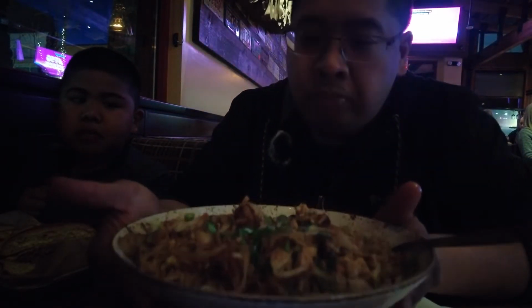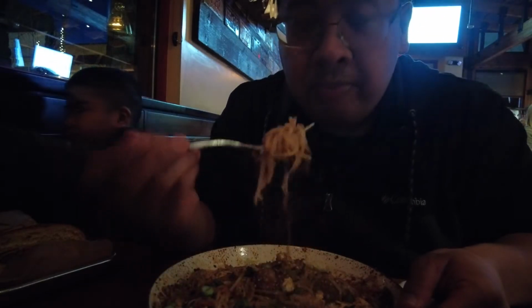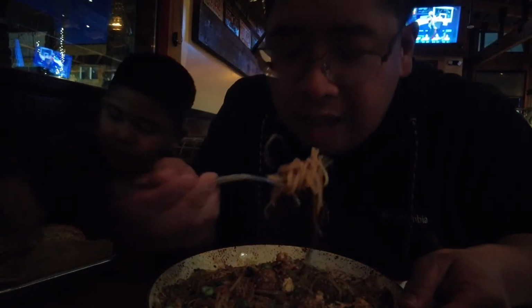Wow. This is huge. I think this is worth it for $21.75. This is the Thai noodle with shrimp. I can see some tofu and some veggies. Let's give it a try, guys. Look, it's huge. All right, cheers.